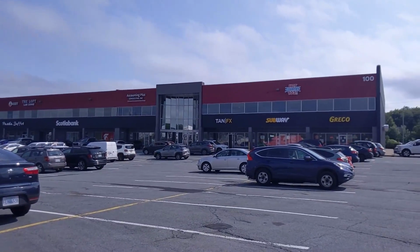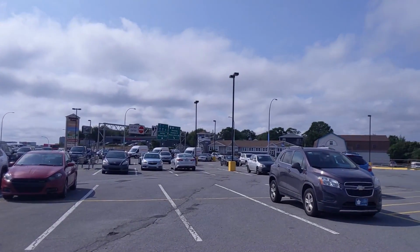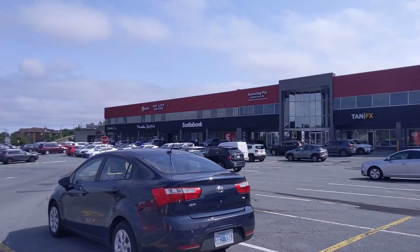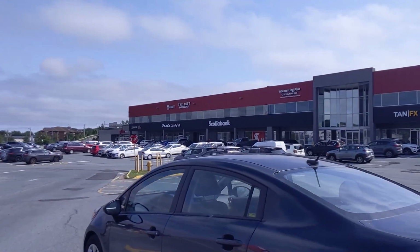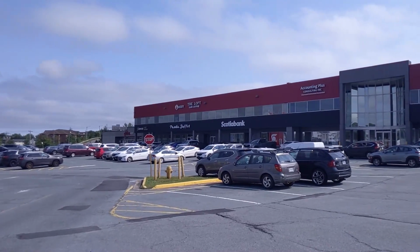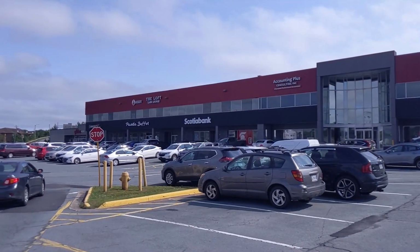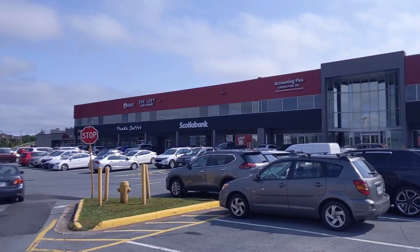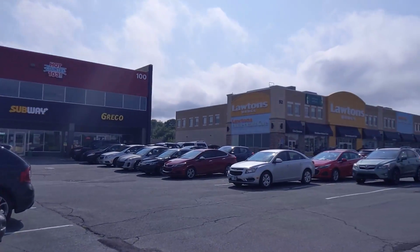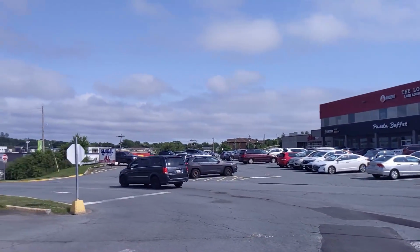I pulled into the plaza here and I'm getting ready to do this video. So we're going to try to cover what's in this Main Street neighborhood. So I'm up in the plaza right now, and I'm going to walk down from here and we'll go down the street. There's actually two plazas right here. You got this one with the Scotiabank and Subway and Greco and Lawton Drugs over there, and there's a Tim Hortons.